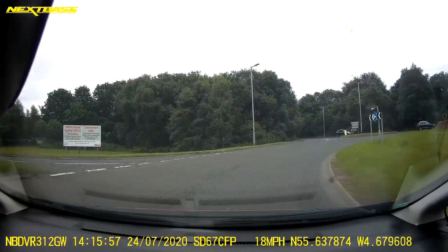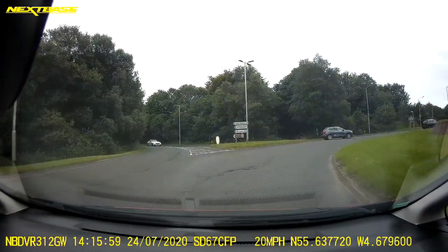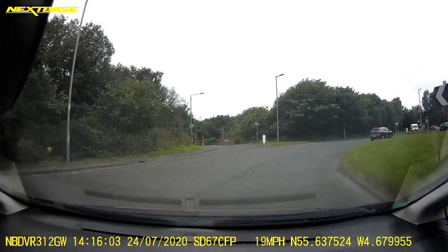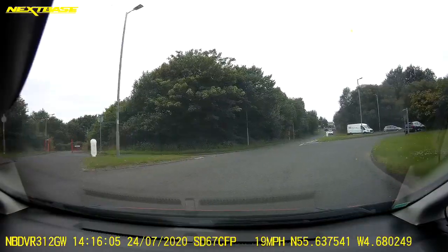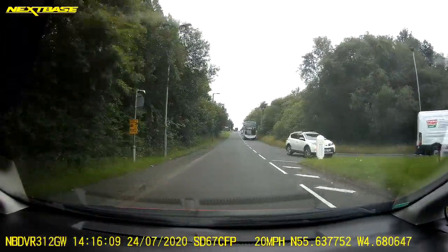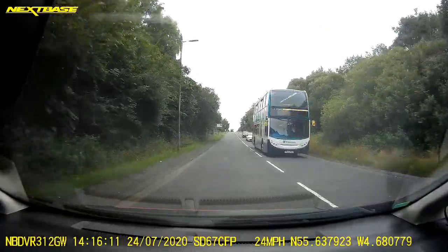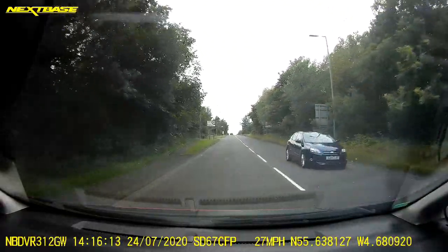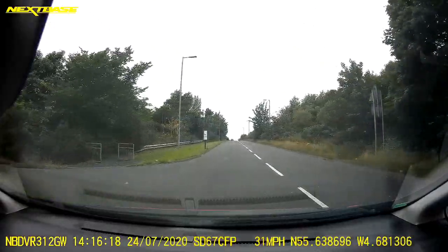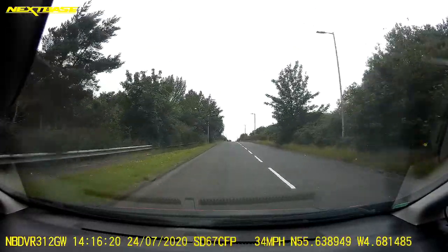The earlier you can see, the earlier you can make your mind up about what to do. So, an expression I use quite often is early vision, early decision. Speed limit is changing to 40 miles an hour, so I can now check my mirrors and squeeze the gas.